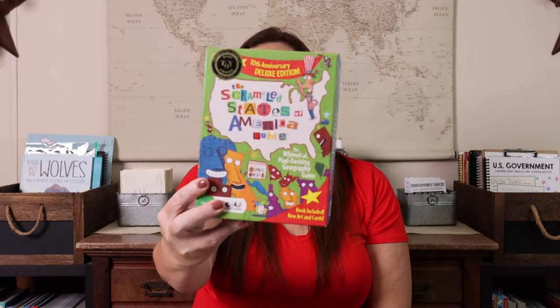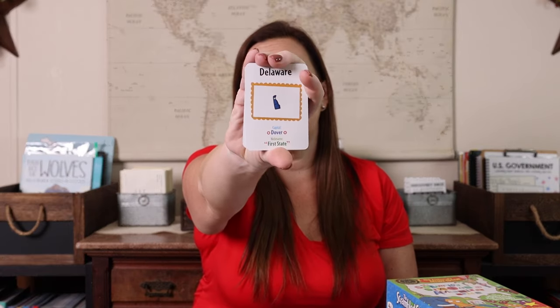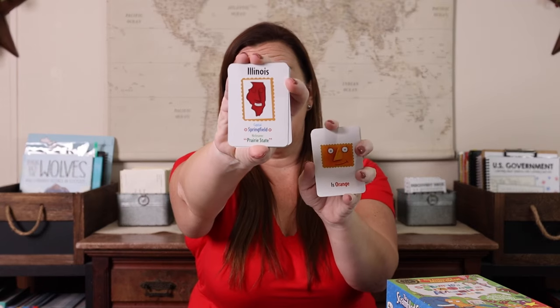And then my favorite, and the one that we probably play the most, is the Scrambled States of America. The reason is, you don't have to go into this game knowing anything ahead of time. Some of your questions will literally be like, the nickname for this state has a plant or animal in it. And the card that you have in your hand has the nickname. So if the nickname is, in this case, Prairie State, you would have it. Or another one says, is orange. You just look at your card and see, is your state orange? You don't have to have prior knowledge.